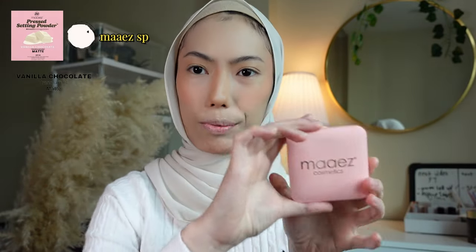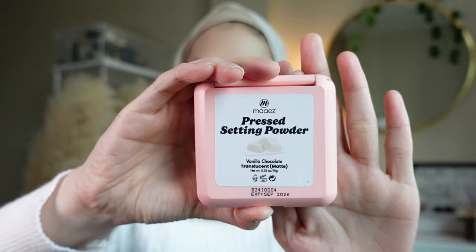Because why not? I'm just going to use the setting powder by my Ace Local Products again. I recently bought this and I fell in love with it because I feel like it helps my makeup last long. And the key is my Ace Press setting powder.